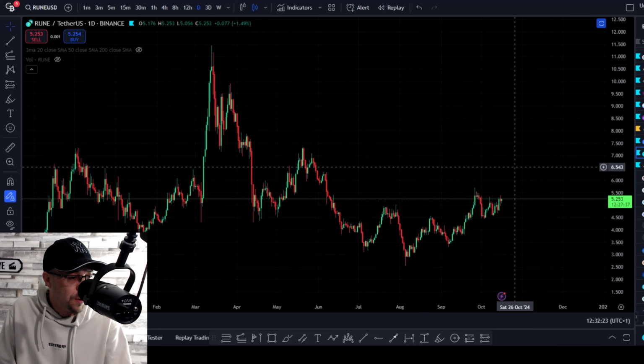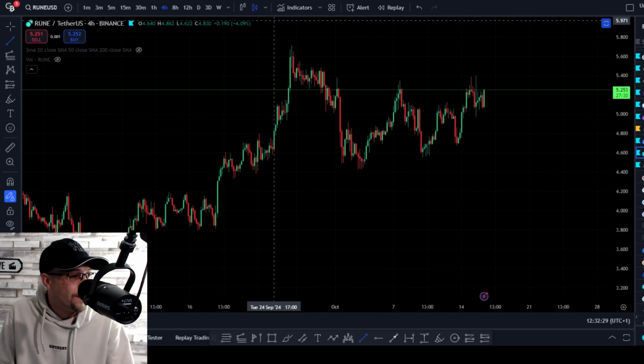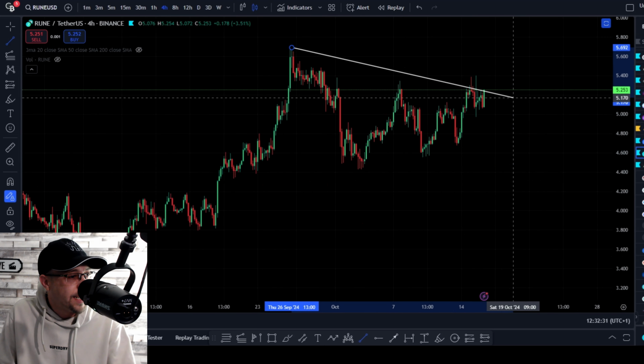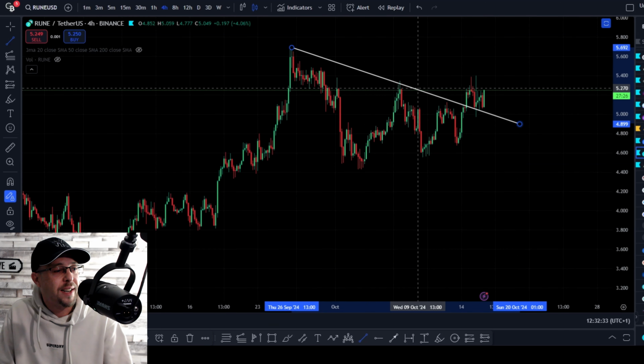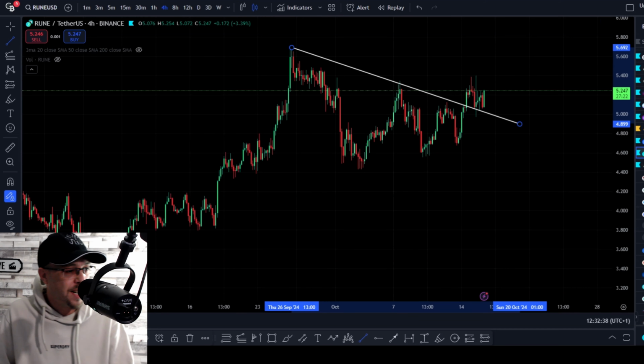Rune, it's the new one that's going in there. You can see it's playing a little nice pattern. If we go into the 4 hours, you'll see it a bit clearer. Bit of a bull flag, bit of a break, bit of a retest, confirmation, and $100 of Rune going into the portfolio.